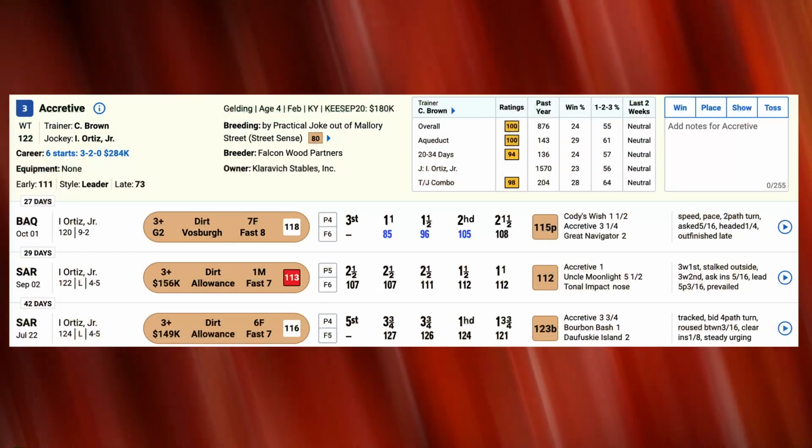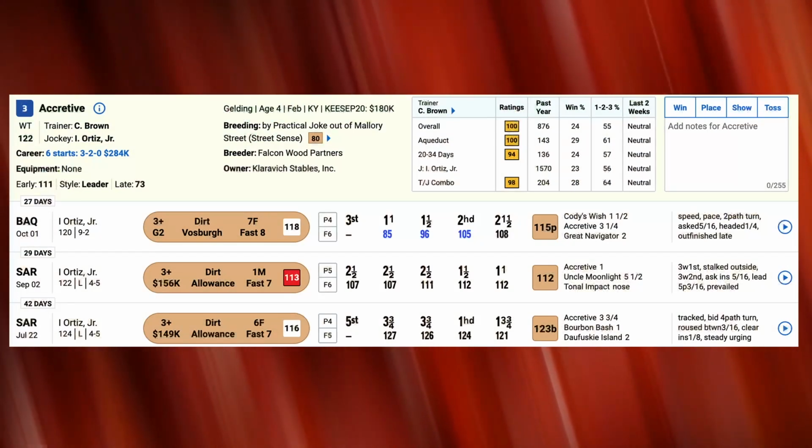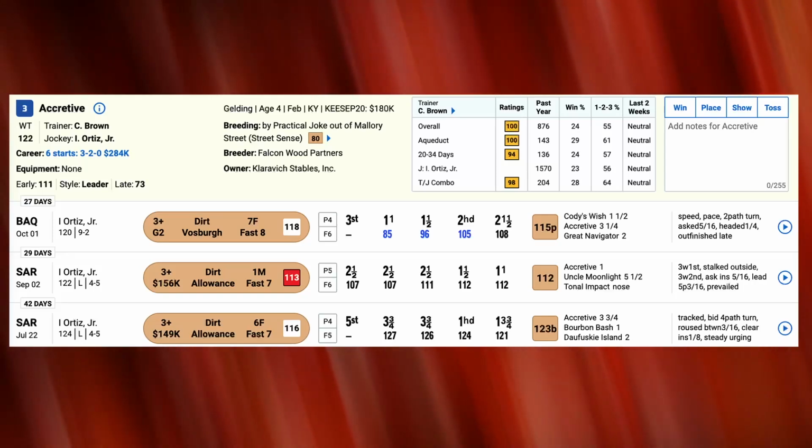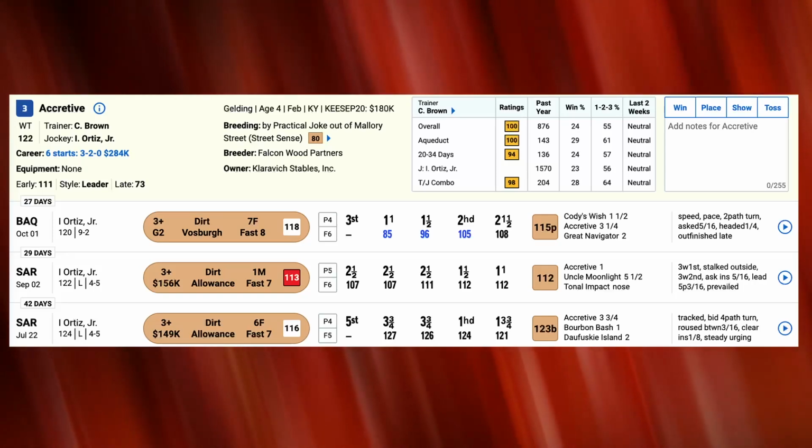He's now making his 4th start of the season. It seems like he's been progressing. We know that he handles the mile, and he also has that versatility that we talked about. Yeah, he's a good horse.